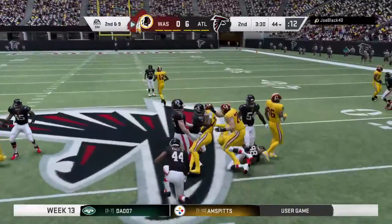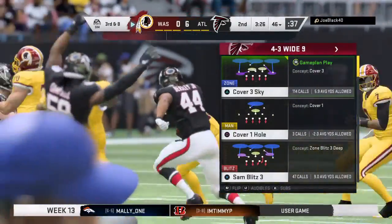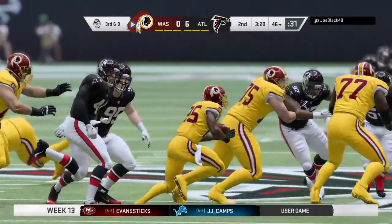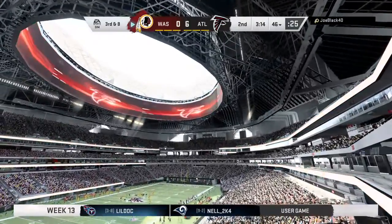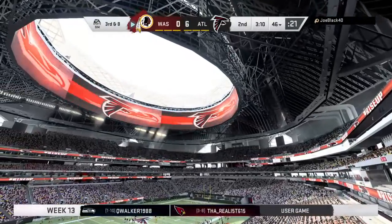Shotgun handoff to Thompson, and he'll only get a yard, maybe 2, up to the 46. Partner, we know today's NFL is really built around the guy throwing the football. But these short runs, they still pay dividends because they can take their toll on a defense, and they can add up as the game goes along. You control the clock, you control the ball, and that way you often control the game.